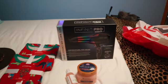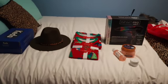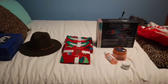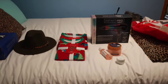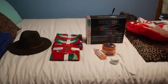So that is everything that I purchased. Again, small but mighty here. I'm really excited to try everything, especially the hair dryer. I'm probably going to try that out tomorrow when I get ready for church and do my hair.